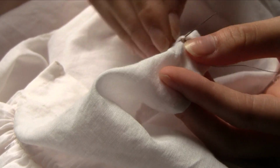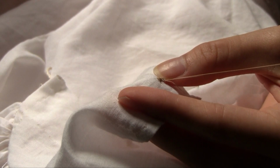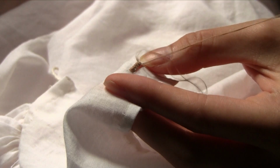Then I could cut the buttonholes in the back of the bodice and work them by hand. This was my first time doing hand-sewn buttonholes, and they came out a bit strange, but hopefully that'll improve with practice.